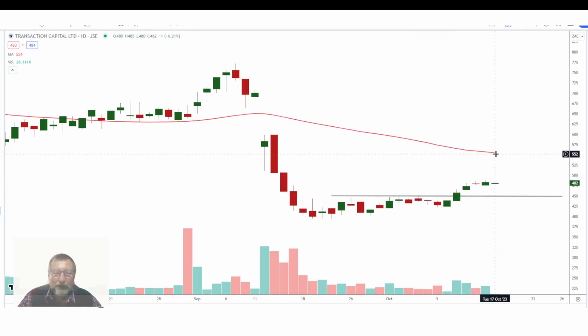And of course, if we think about it, there's still this massive gap here to the top, and that gap sits between 599 and 690. Let's see. Hopefully, Transaction Capital can in time close this gap. But for the moment, I'm positive, but it must remain above this level of 448. And if you do buy it, remember that's your stop loss, 448.